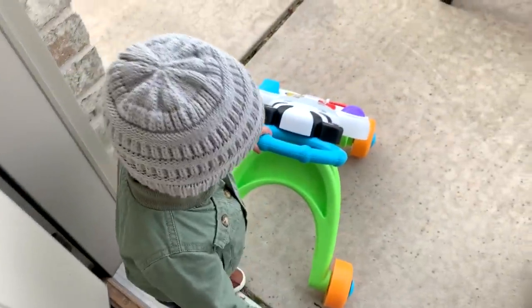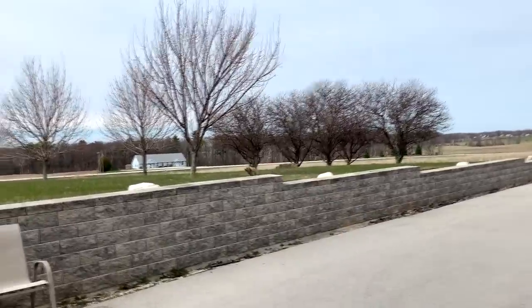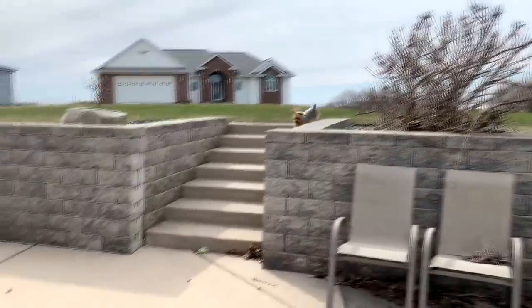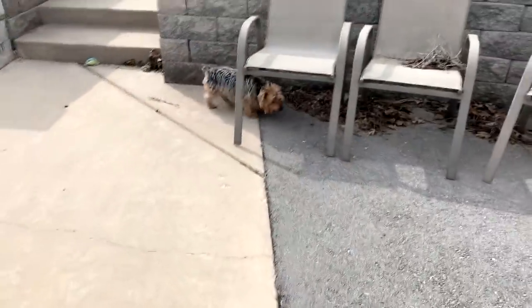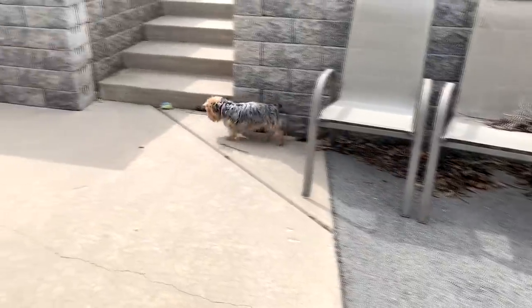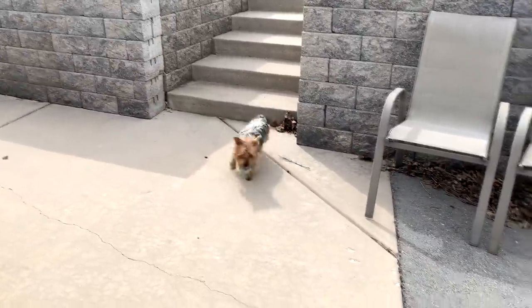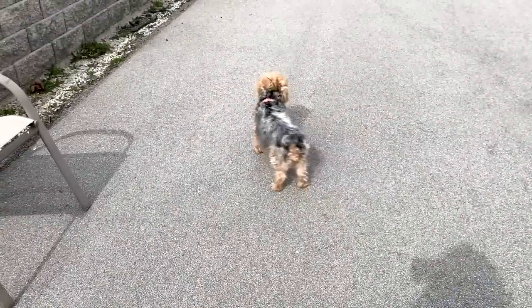What? Where's Sushi? Where'd Sushi go? Where'd Sushi go, babe? Oh, there she is. Silly dog. I just don't want her rolling around and poop again. She just had a bath yesterday. Hey. You're not dirty, are ya? You better not be, little girl. Look at that ball. That was alive on Easter. Now there's no more stuffing in it. It's all ripped apart. Good job.